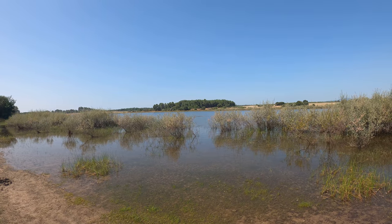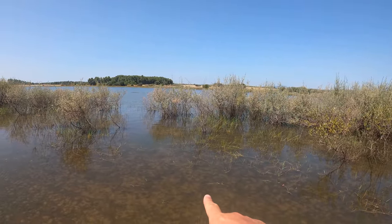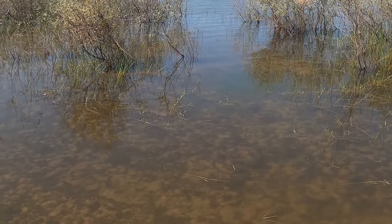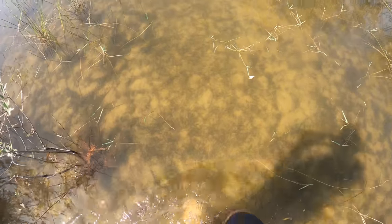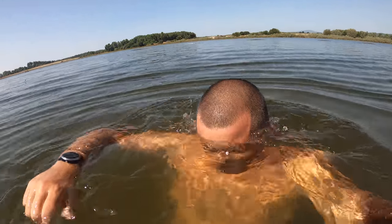Perfect. Go for a little dip and get rid of some of this heat and sweat. Oh, wow, there's a nice big black bass just down there. I don't know if you can see on the camera, he's swimming off. Wow. Amazing. Oh yeah. Just the perfect way of cooling off after a run.